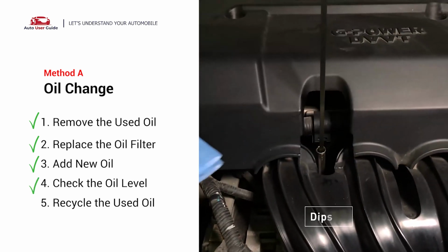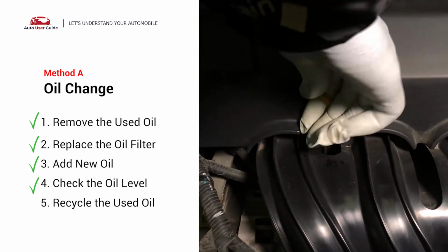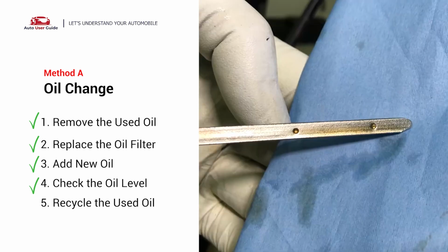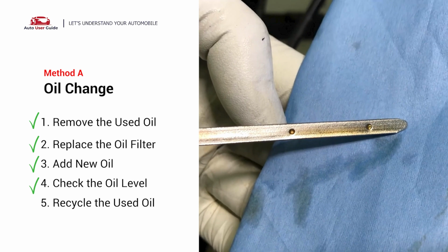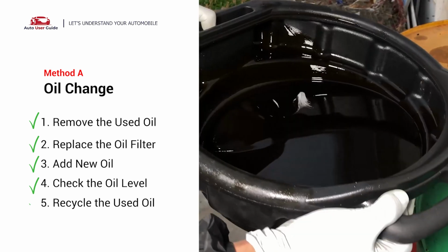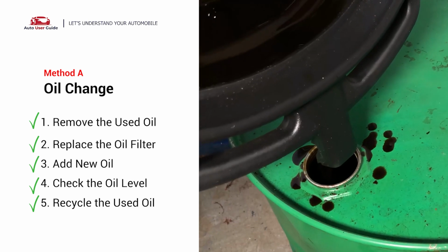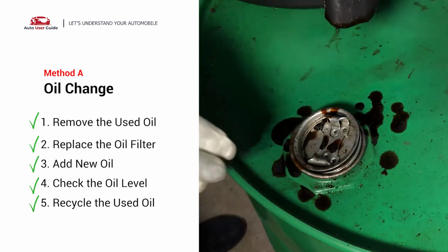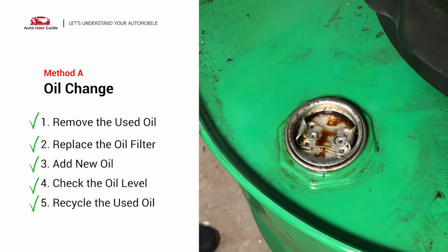To check oil levels, pull the dipstick out and clean it off. Replace the dipstick and pull it out again. The oil should be near the top dot or fill line. If it is close to the lower dot, you'll need to add more oil. Place the used oil from your collection pan into an airtight container with a screw-on cap. Make sure the oil is cool before transferring to the container. Used motor oil can be recycled at most auto stores or at recycling centers.